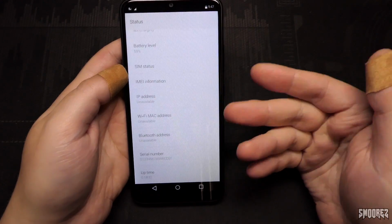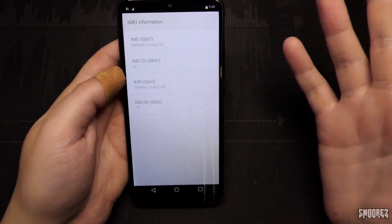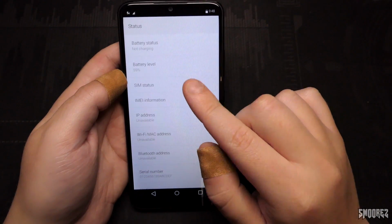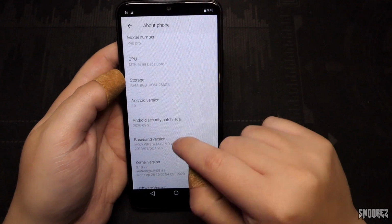Of course, we have the serial number is 0123456789ABCDF as usual. And there's the IMEIs there. Feel free to look them up if you want to. See what they come up with. The battery level's dropping a little bit faster than usual, but that's okay. The wireless update. I guess we'll come back to that.